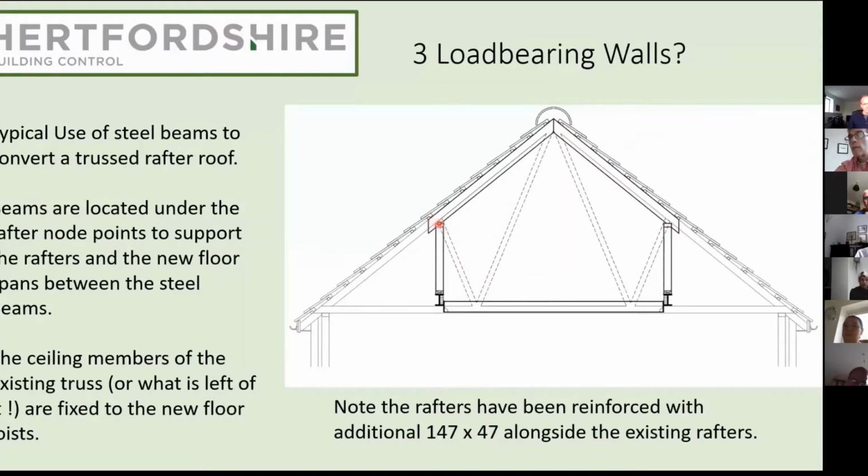As far as the concern, we pick up the nodes, or we can push out a little bit further than the nodes if necessary. If you want to push it out a little bit further, because remember we've got this 6x2 that's reinforcing the existing rafter, and if we push this wall in this direction, it's only going to reduce the span of that fella. So that's how we deal with the supports to the rafters.